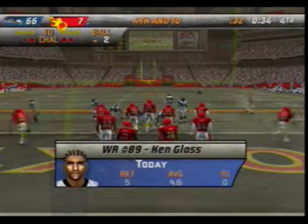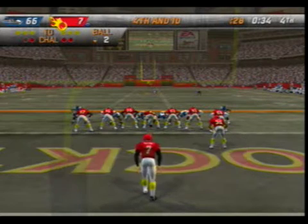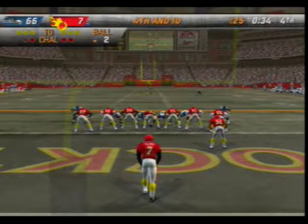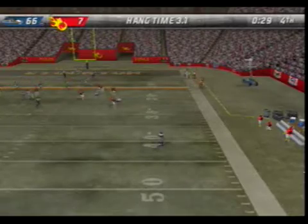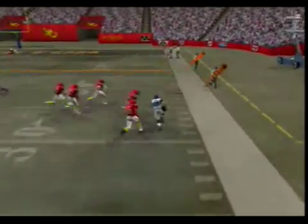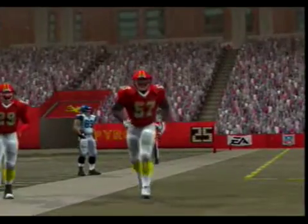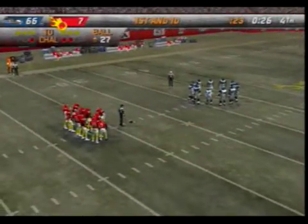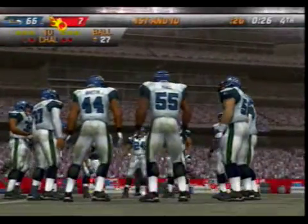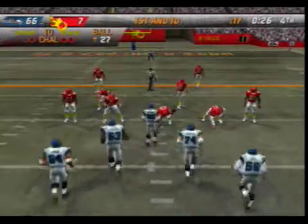Number 89 gets set for the return as we take a look at his numbers. Good defensive stand there. Now they'll punt it away after a 3-and-out. From the 38-yard line. Number 89 with some good moves and gets good yardage, bringing it back to the 27-yard line. They'll take over at the 27-yard line.